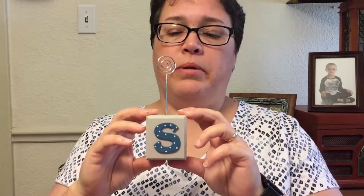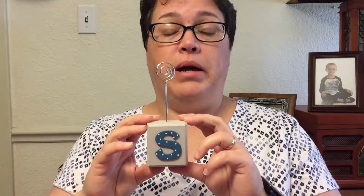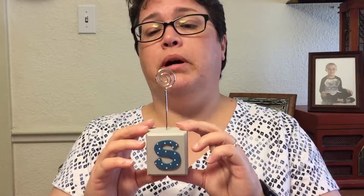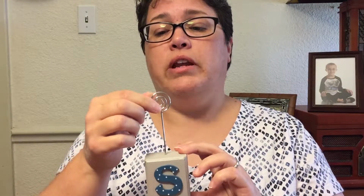My first name is Sara. So I found this S and it's got the little curly Q on top. So I found this first, and this goes on my desk. And again, I'm not quite sure what I'm going to use it for, but I have used it already for holding some important paperwork that I didn't want to lose.